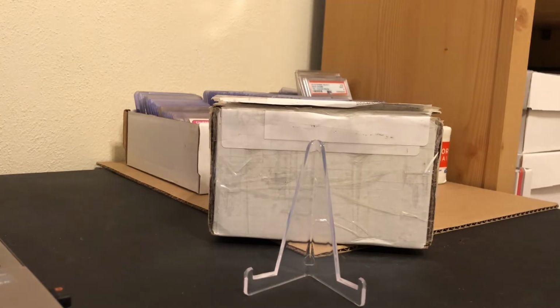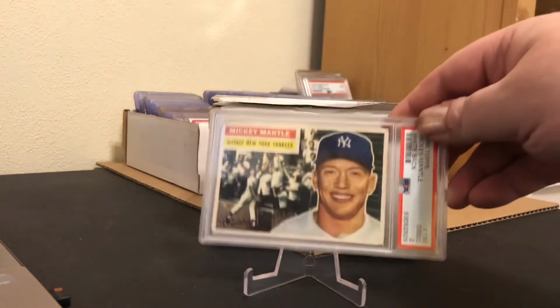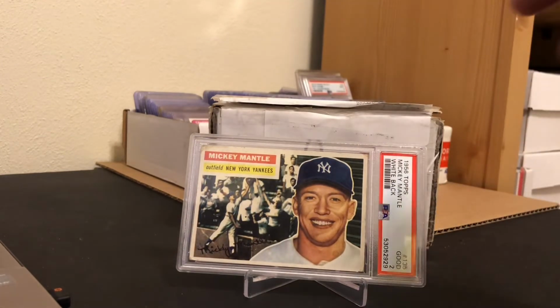Next on the list is graded. It is my 1956 Mickey Mantle Whiteback in a PSA 2. I'm starting a Mantle collection. I have a few Mantle cards, and I got this in a trade with Mike as well.